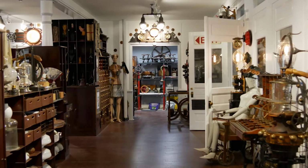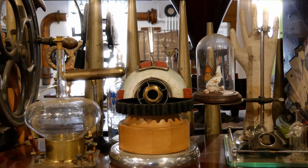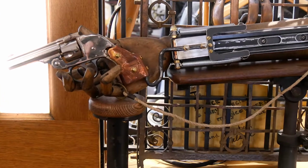I'm Bruce Rosenbaum, Steampunk Reimagineer of ModVic, and today we're at my home, gallery and workshop, Steampunk Wonderland in Palmer, Massachusetts.